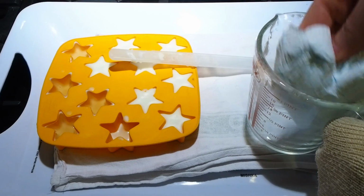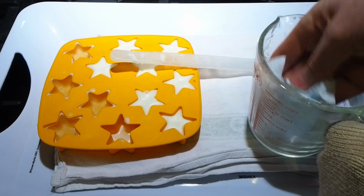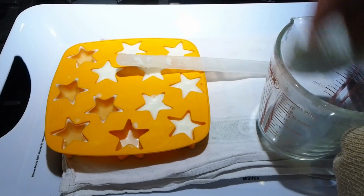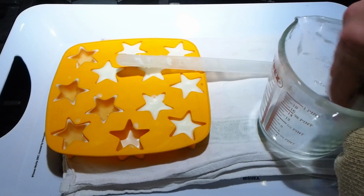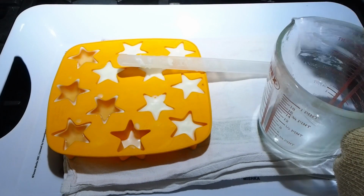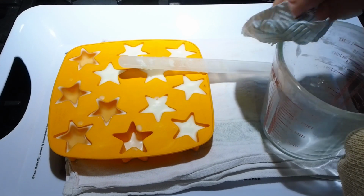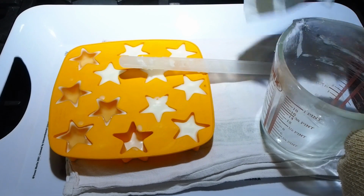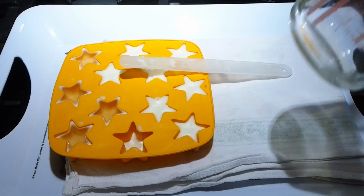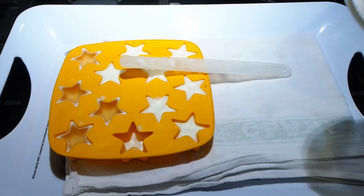I'm just taking all that excess wax off as much as I can, because I don't want this going down the drain, because once it goes cool it will solidify down your drain. You don't want that, believe you me. So that's got most of it off. I would now plunge that into hot water with some washing up liquid.